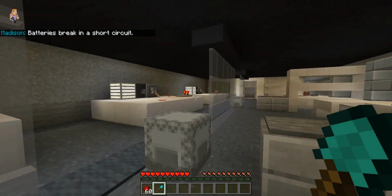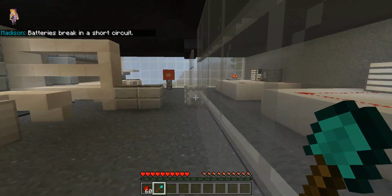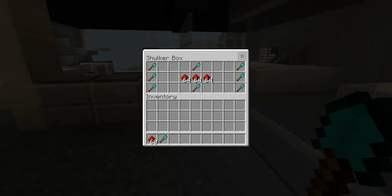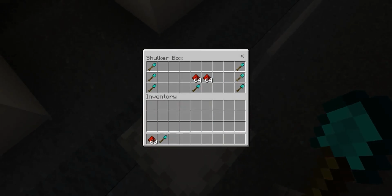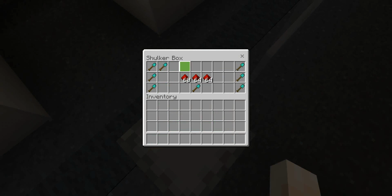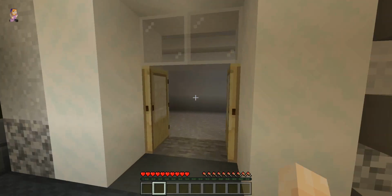Batteries break in a short circuit. That makes sense. Wait, why are there two shulker boxes? Who would need that much redstone? I mean, alright, I shouldn't say that. Okay. Moving on.